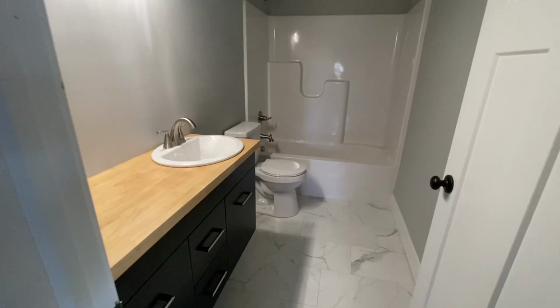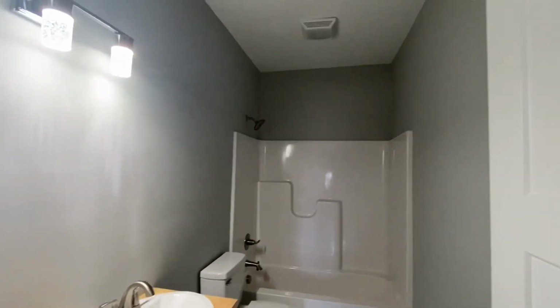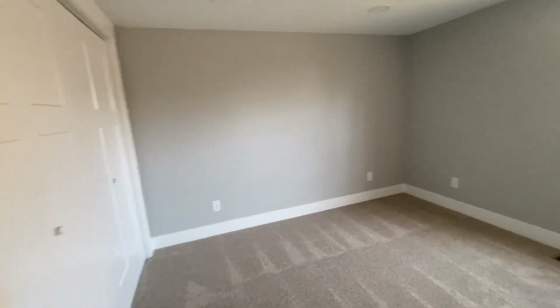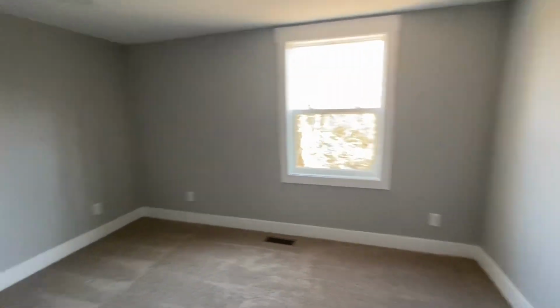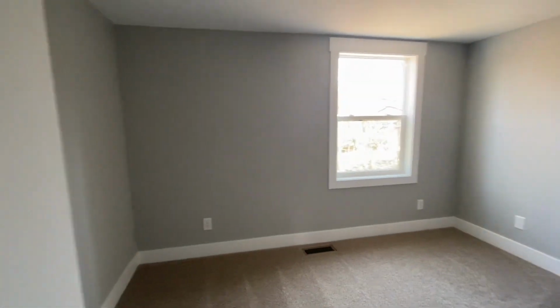This is the second full bath for the secondary bedrooms. So a nice countertop space, a little modern look in there. And then we've got 2 bedrooms back here. Double closets, all the doors updated with that nice style, black hardware. And here's this room.